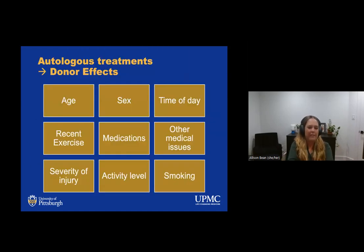And so I think of a lot of different things that could potentially affect how these treatments function. And I think what we really need to do is really strong, large studies to be able to parse these out and understand how to optimize our ability to treat people with these orthobiologics. So I think age is really important. Most people with arthritis are older. So is their PRP as good as an 18-year-old's PRP? We don't know. Are there sex differences?